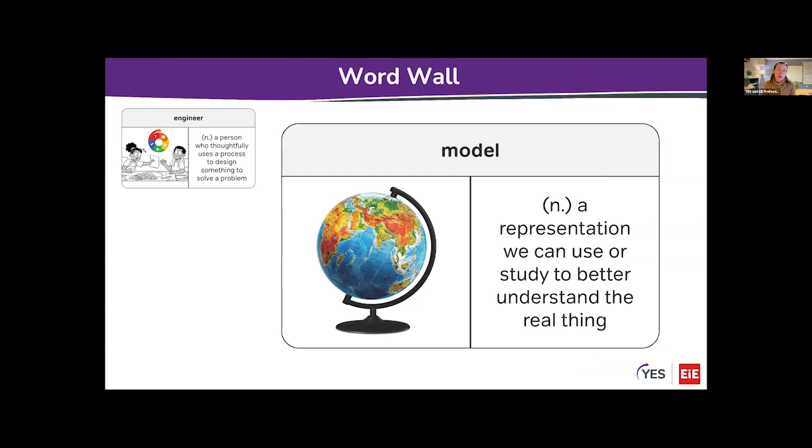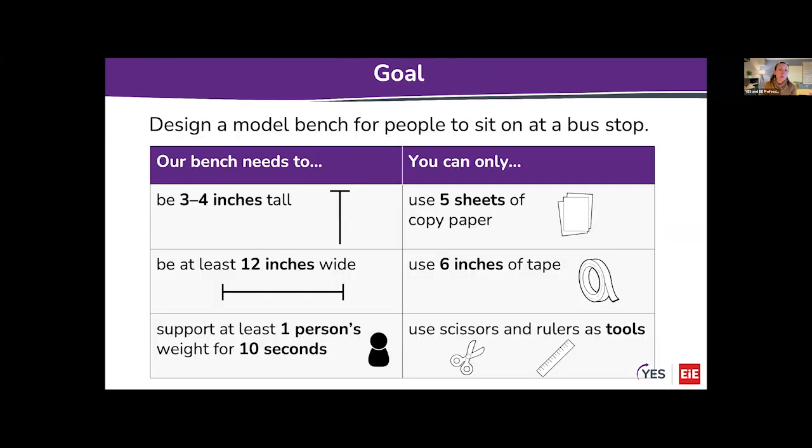And so we ask them to create a model bench. So their task as engineers for this lesson 1 is to really just design a model bench and start to explore what it means to engineer. And we can add this word model to our word wall here as well. And so we let our students know that your task is to be an engineer and design a model bench for people to sit on at a bus stop. And this is our criteria.